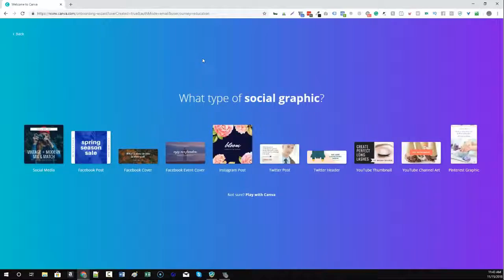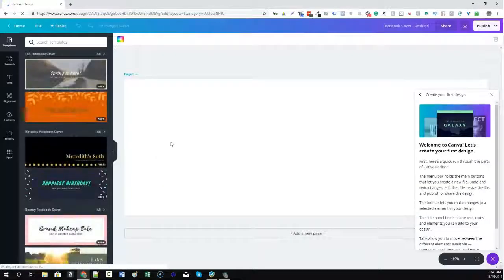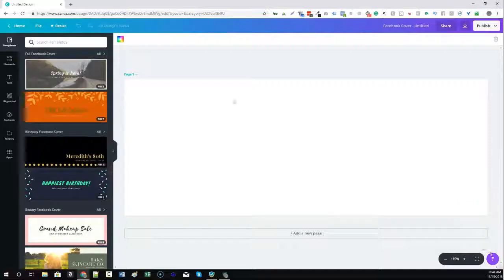So we decided on social graphic, and you and I decided that the Nito Marketing Facebook cover isn't good. So I'm going to choose Facebook cover here. Yeah, let's do that. And remember, you don't have to start with a Canva template. You can actually start with a completely blank slate. But we're going to start with the template.